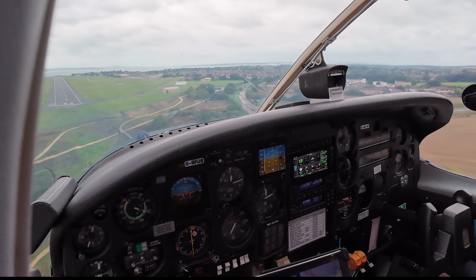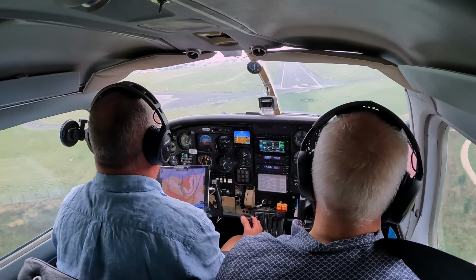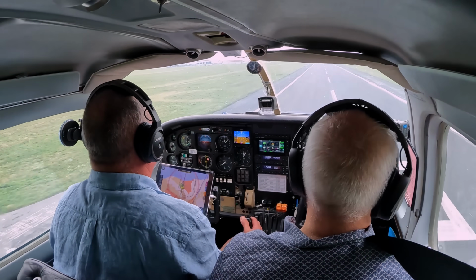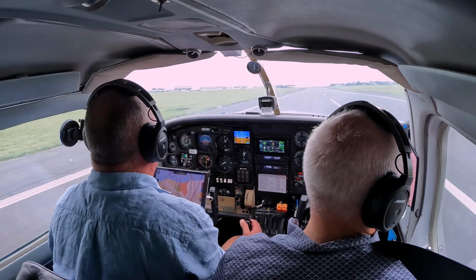Just want to head off the inevitable comments about Mark's centerline control on this approach. He's been kind enough to allow me to film this flight. None of us can be perfect all of the time, and I'm sure if I put cameras in your cockpit, I'd be able to pick holes in what you do, so please do cut him a bit of slack on that.